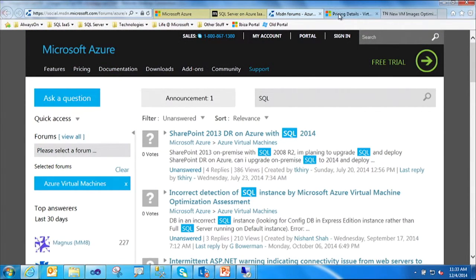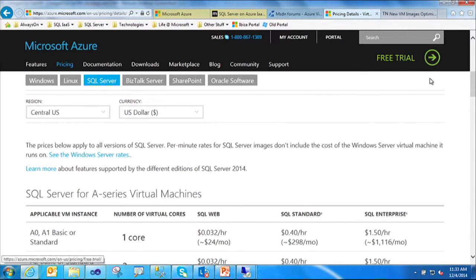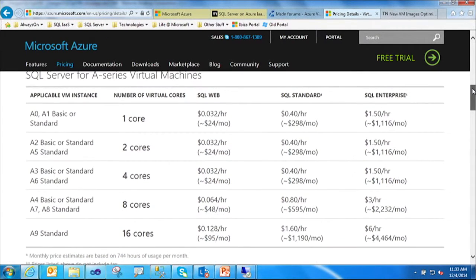I was mentioning the forum, so people will be able to ask questions as well, and just the pricing details. For people who are looking into how much it costs, we're talking about the different core sizes and the different editions, and that's how we define the cost per hour.